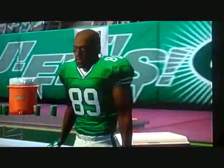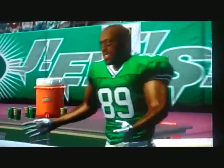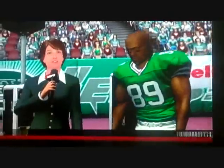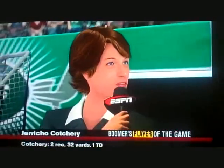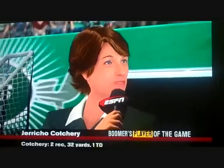Now let's check in with our player of the game. A guy who made one big-time catch after another to help seal the win for his team. Jericho Cotchery is down on the field with Susie Cotton. Susie? Thanks, Chris. You transcended the competition today, and you edged them out in a hard-fought game. What made the difference for you guys to come out triumphant today?